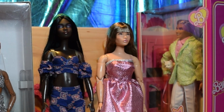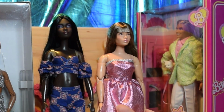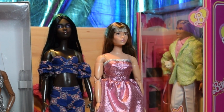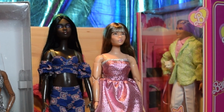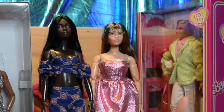I do like the petites a little more than the curvies also, but I just want to make sure that I actually want to dress her, and I do like having the curvies in my collection. I find I just don't utilize them as much because of the wardrobe stuff, and it is a little bit harder to find clothes for them sometimes. I mean, there's plenty of clothes out there. I just don't have that many. Most of my clothes fit, like I said, the talls.